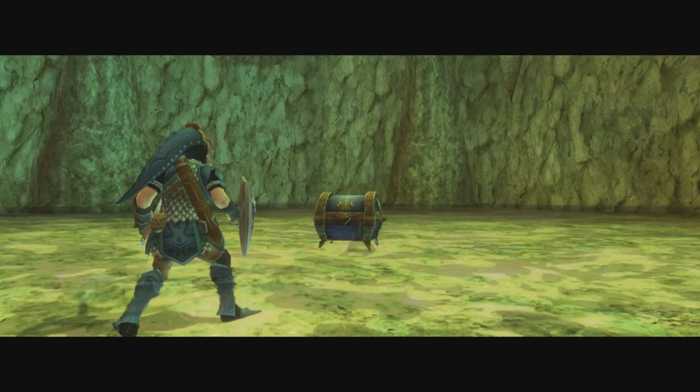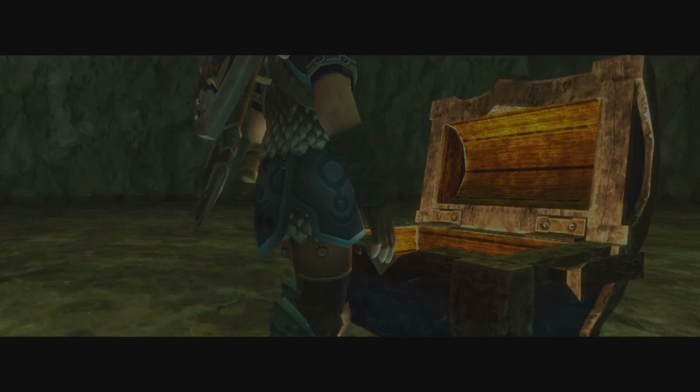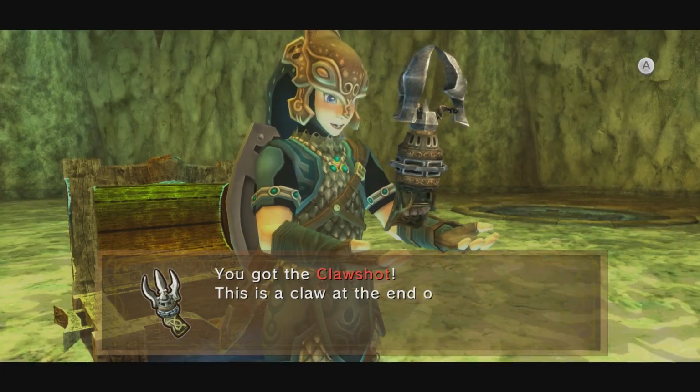All right, a slimy sludge chest, but something very important. This is the item that we're grabbing, and we're gonna finish up the episode here. We got the Clawshot.